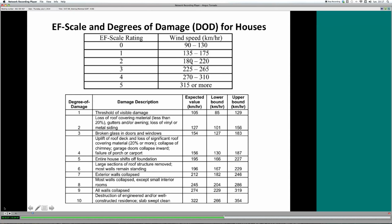Now, most of the damage that we observe typically is for houses, and so we have these different degrees of damage. You expect there's a threshold of visible damage, because the lower bound is probably about 85 kilometers an hour, and typically around 100 to 105 kilometers an hour, you start to see damage in windstorms. As you start to lose fascia and the eaves troughs and soffits and vinyl siding, the wind speed increases, and there's a range that's expected, 100 to 150, 160 kilometers an hour, with an expected value around 130 kilometers an hour. As you increase the level of damage, you get broken windows and doors, and you get more and more shingles coming off. All of these are associated with higher wind speeds.